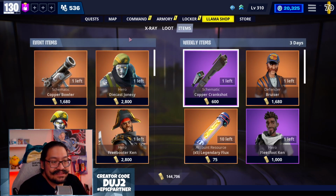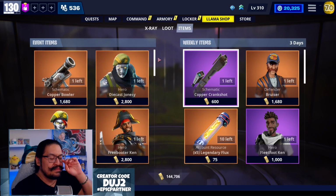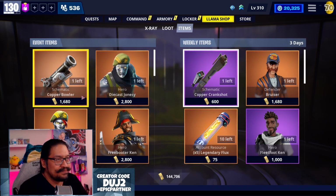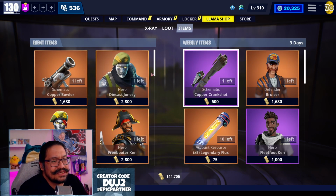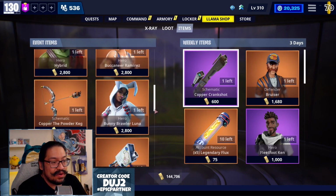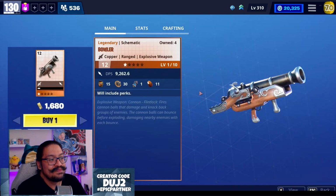So every single Saturday over here in the event shop, we get an update, and in that update we will see something new. A long time ago it was on different days, and we've also had different ways that they've introduced or returned things. Now, where we are in the game, we have pretty much just things that have been returning. And right now, we got the bowler.